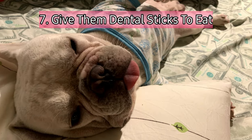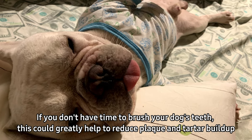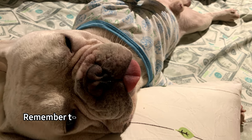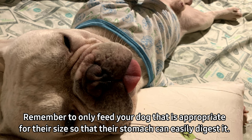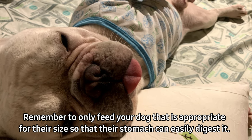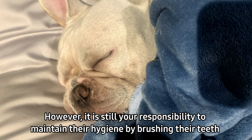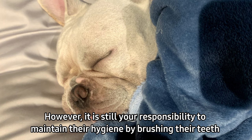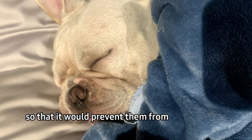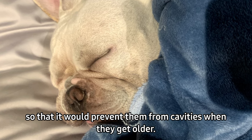Seventh is, give them dental sticks to eat. If you don't have time to brush your dog's teeth, this could greatly help to reduce plaque and tartar buildup. Remember to only feed your dog what is appropriate for their size so that their stomach can easily digest it. However, as a dog owner, it is still your responsibility to maintain their hygiene by brushing their teeth so that it will prevent them from cavities when they get older.